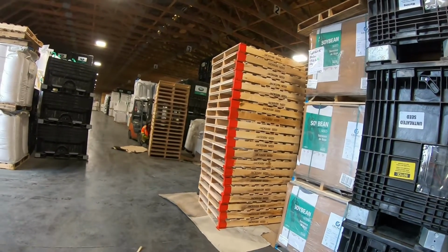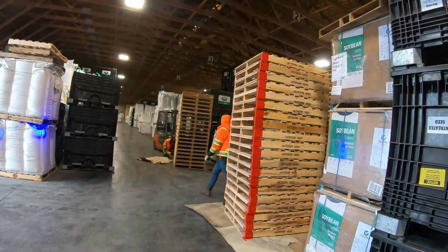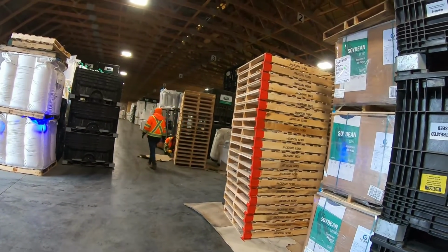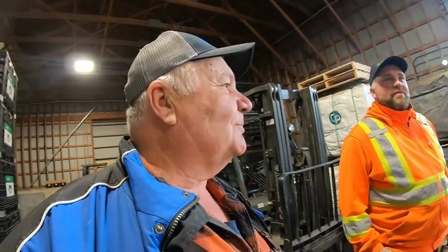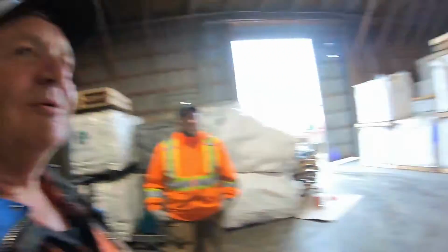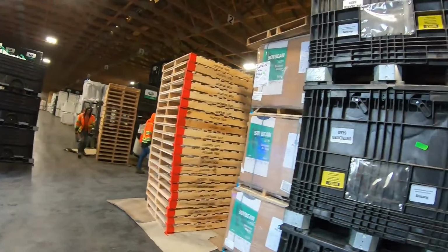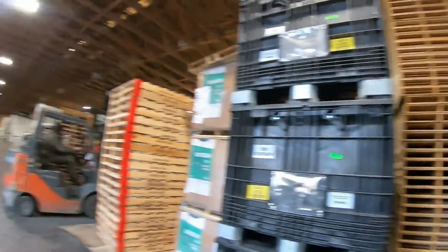Anyway, what Ryan does back here is paint a different color on them for each size. That way when they get returned to us, it's real easy to sort. Otherwise, you're always wondering what pile they go in. Takes hours, yeah. This seems like a useless job, but that's what they're doing here today. And we have stacks and stacks of pallets.